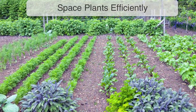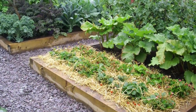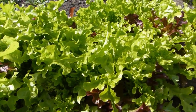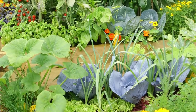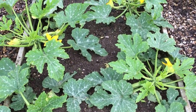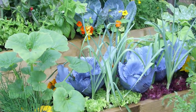Traditional long rows of vegetables aren't especially space efficient. Using narrow beds, on the other hand, enables you to grow in blocks, with plants spaced equidistantly. This helps crowd out weeds while making the best use of space. It also helps to concentrate resources where they are needed, avoids the risk of compacting the soil by stepping on it, and makes tending to crops easier.